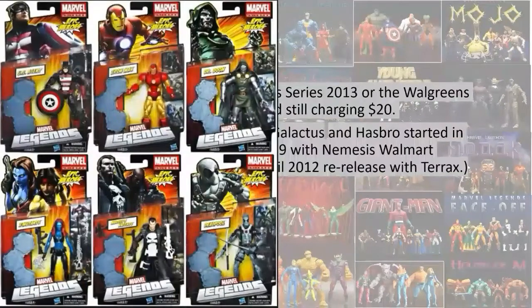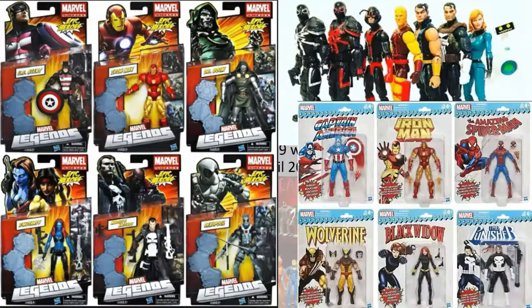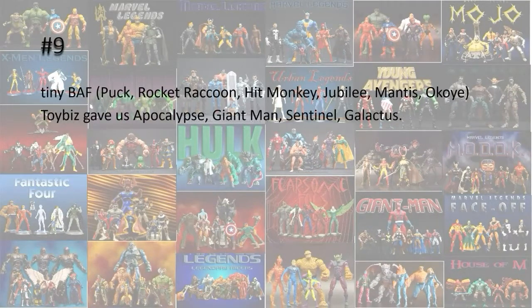But in the Epic Heroes wave, they gave us figure stands. In Walgreens, they've just given us figures with no Build-A-Figures. And also in the Vintage wave, they've just given us figures, and still charge us a $20 price. So I'm not sure what's going on with their thinking on these figure waves, if they're just trying to make some money back or what, but they're skimping out on us with these figure waves. Number 9, giving us tiny Build-A-Figures like Puck, Rocket Raccoon, Hit Monkey, Jubilee, Mantis, Okoye.